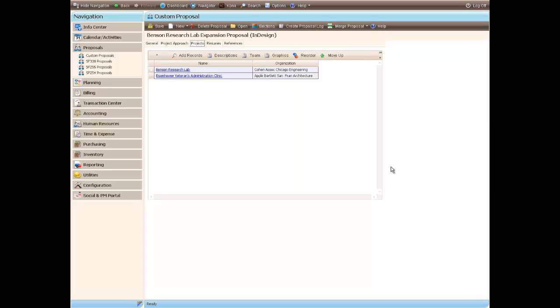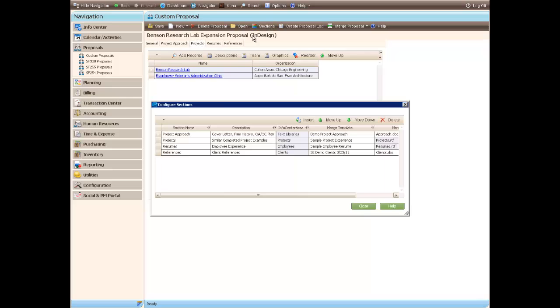Okay, now that we've seen a little bit about how to create a merge template, let's show you how it's merged out in the Custom Proposals area of Deltek Vision. In my example, I used a project sample experience sheet, and this is my projects tab in my custom proposal. To associate that, I just choose sections, and I added the sample project experience template here.